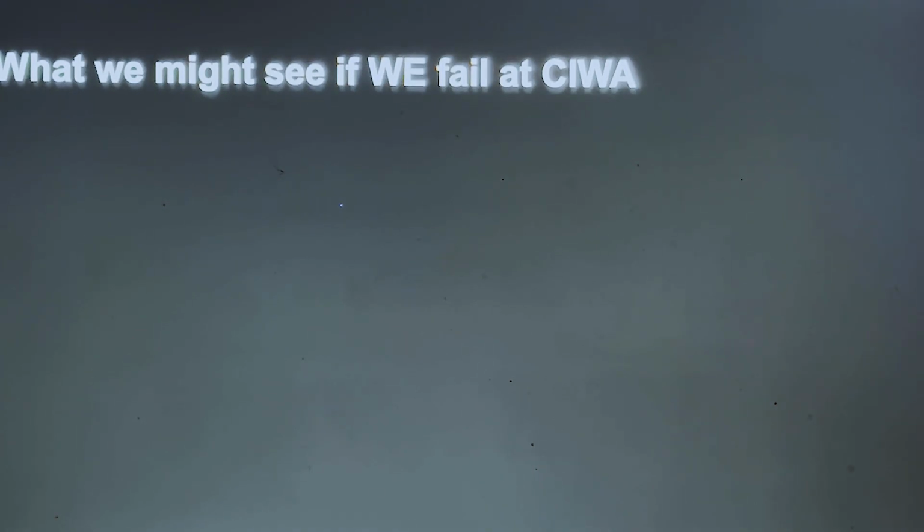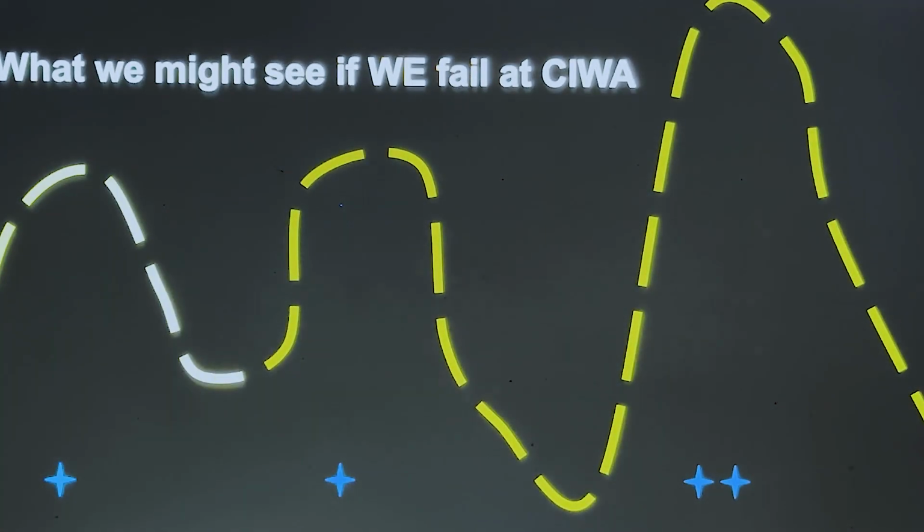What we see if CIWA fails, and this is probably why I'm here today, to be honest, because this is the most classic issue that we struggle with, and it presents both an ethical and a safety issue for the care of our patients, and it also makes nursing very difficult. This is something I like to call the yo-yo.